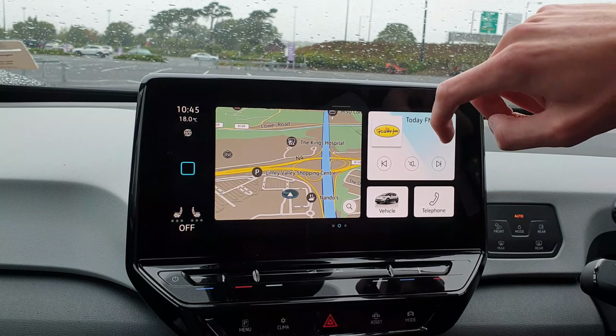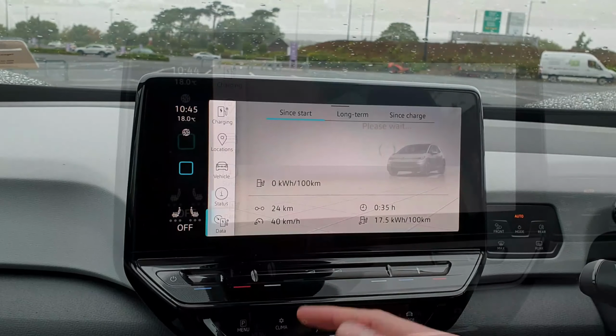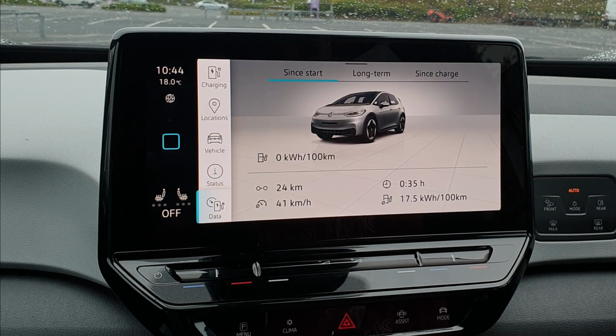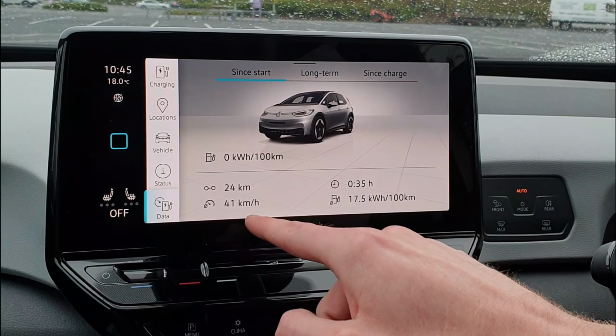These early ID.3s have got some of the touchscreen features disabled, such as Android Auto and Apple CarPlay, but Volkswagen hopes to have a software update ready by year end that will be free to any customers that buy the early editions of the car. That update will then unlock the full functionality of the infotainment system.